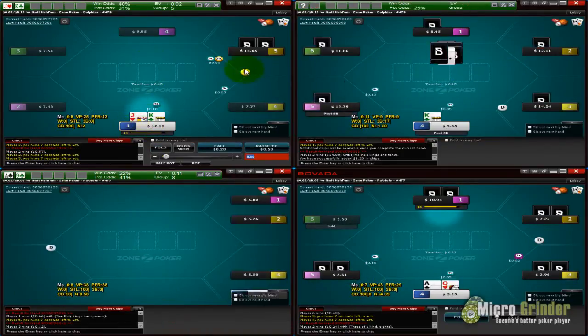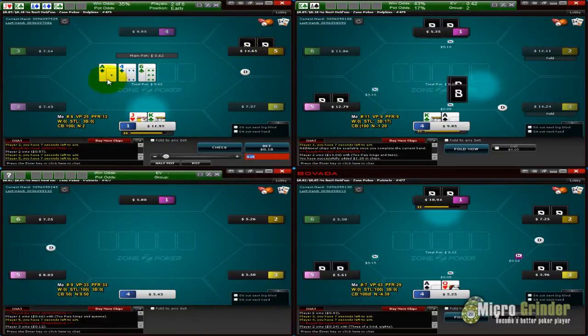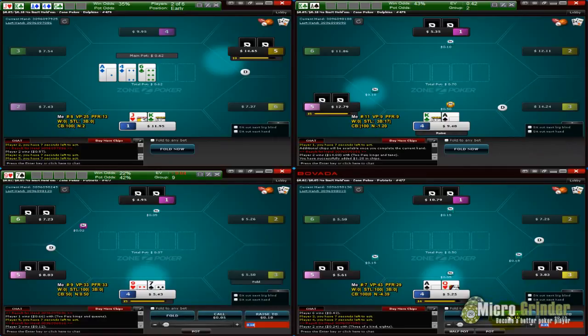Here I'm just going to flat, plays fine against his opening range on the button, but we don't have a diamond, we don't have an ace. Unfortunately, we're going to be check folding. And I am going to, let's see, this is an under the gun raise. I'm just going to go ahead and flat, since it's an under the gun raise.